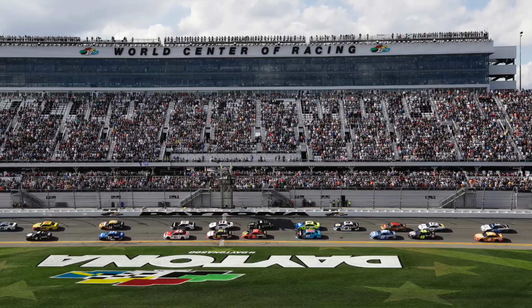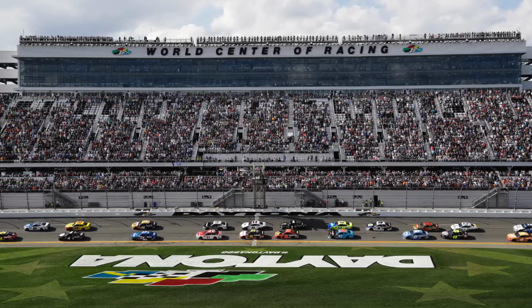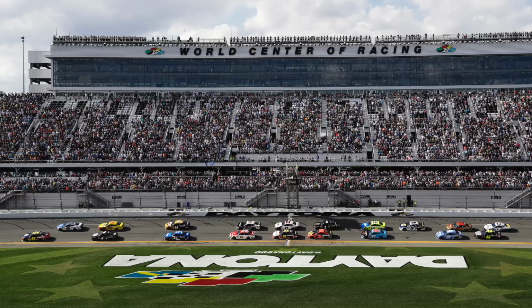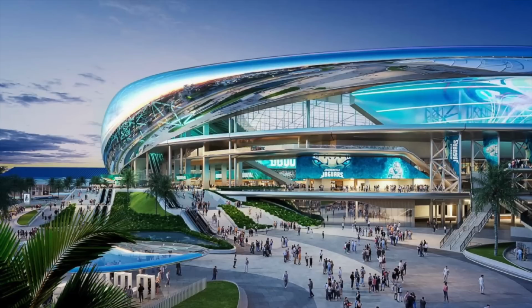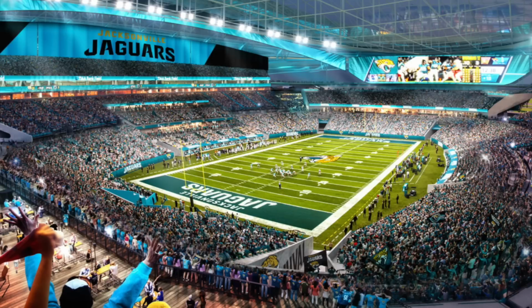Well, guys, we are learning more about Jacksonville's potential options when it comes to their temporary 2-year relocation. The original stadium rebuild was estimated to cost right around $1.4 billion. And a little snippet I saw from a Sports Illustrated article says if they were to straight up build a new stadium in Jacksonville, it would cost $2.4 billion. So they're saving roughly $1 billion by going with the renovation.